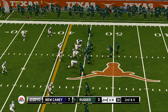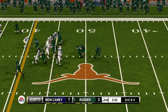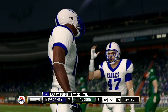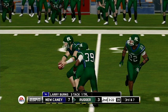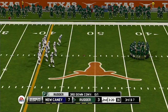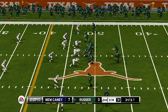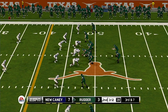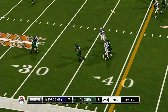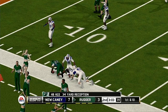They come out in a 5-wide set. And they hit him in the backfield. These corners are showing that they're not afraid to come up and make a hit. Even if they aren't playing pass, they know how to disrupt the play. At the 30 to the 20. Tackle made at the 14-yard line.